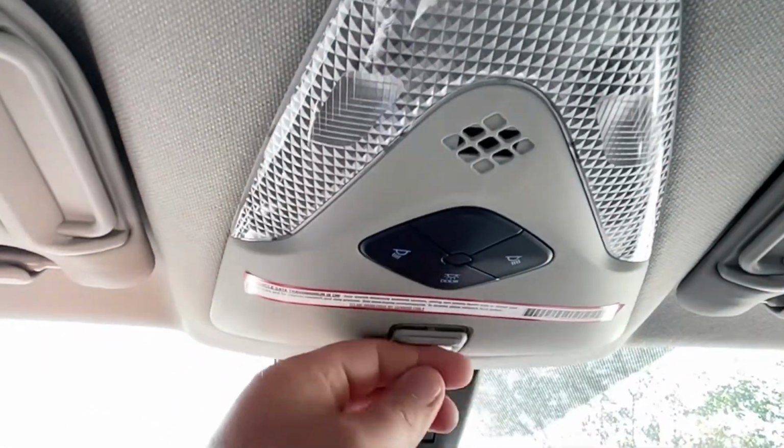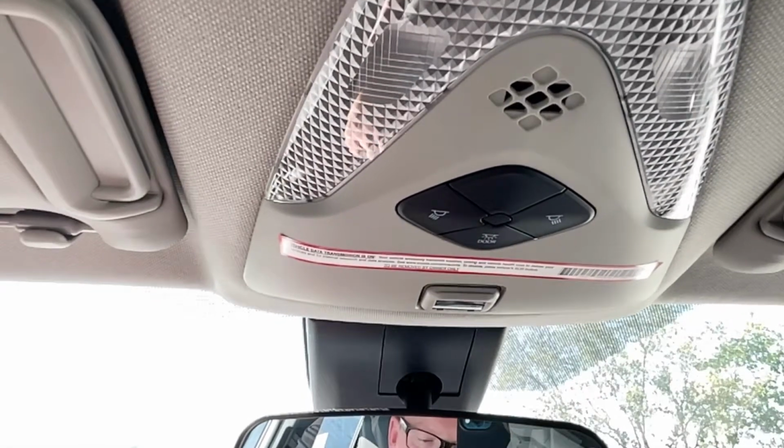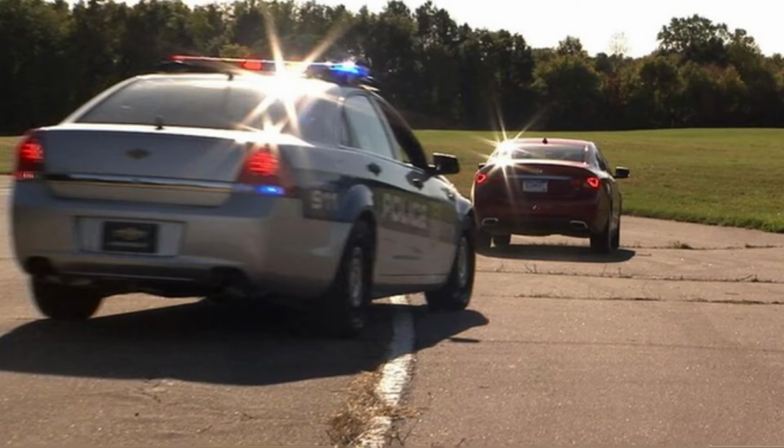SOS button, it's in every Toyota that does emergency service. So if you're ever in an accident where airbags deploy, they will reach out to the call center and they'll be calling you to ask if you need help, have your coordinates and be able to send emergency personnel to you. Broken down, ran out of gas, flat tire, you have roadside assistance, and for the first 3 years you have a stolen vehicle locator.